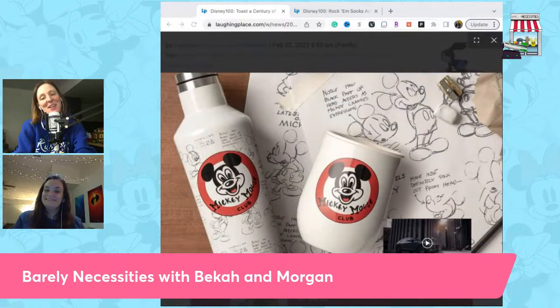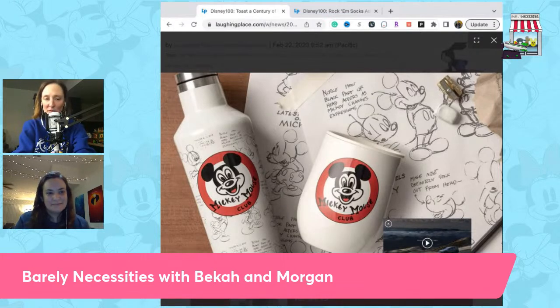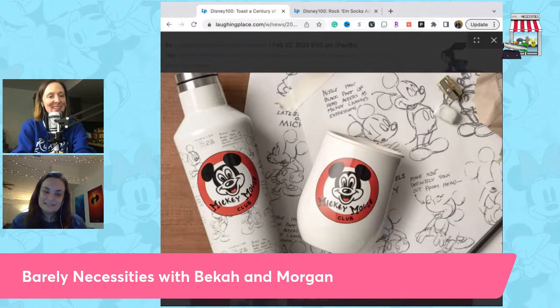Corksicle has a Disney 100 collection as well, and this first release is themed to the Mickey Mouse Club. They have a total of 2 designs, and both are available on, as we have here, the canteen and then the stemless tumbler, I believe. I like this. I like the simplicity of it. Yes, I love the canteen, how it's got, like, the sketch up on it too. I think it's just enough, and it's so old school.